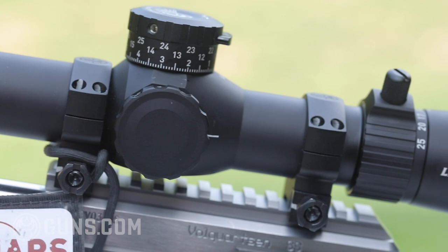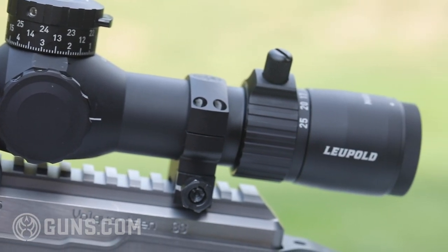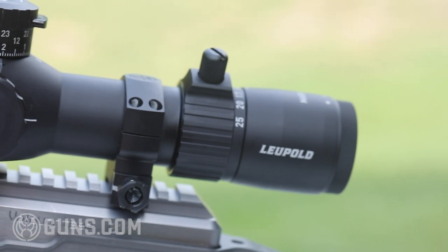So I thought I'd go through some of the features as they're listed on the website to tell you what I think of them, which ones that they advertise I really like, and what are the things where it's not as important. The first thing that they list on their website is the 5-1 zoom ratio. I understand why they put it first, because it's amazing.